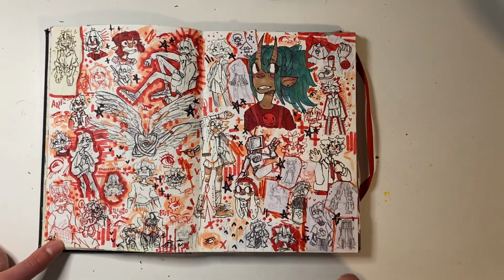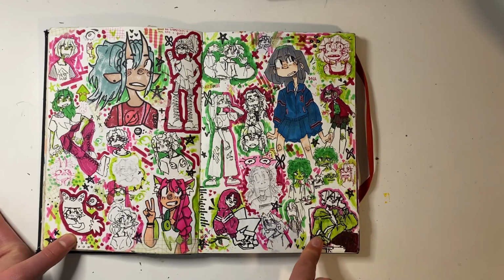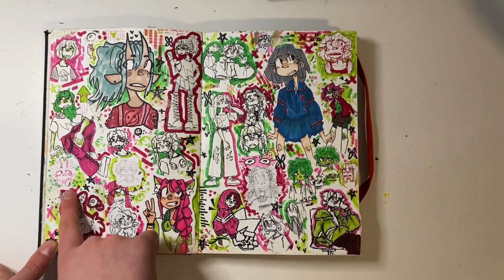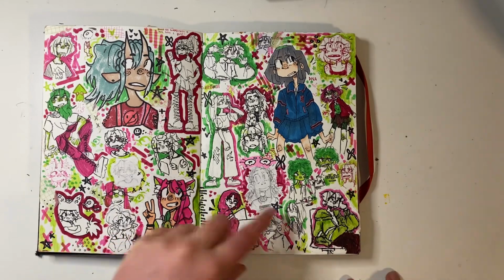Use markers. I need to use markers more often in my sketchbook because I get so nervous and I don't end up using them. I like this pose here. I love this drawing. It was me in my new jacket, and I think I drew it really, really well. Got like a Yuga, like an Iliotrope, but it's Studio Ghibli. I really like the drawings I did of that jacket. It's nice.